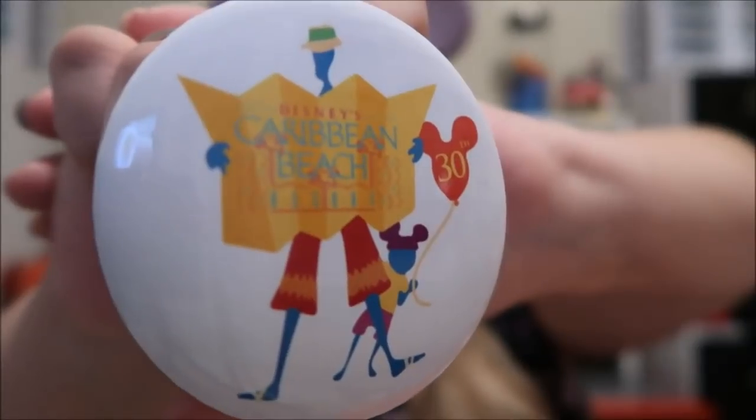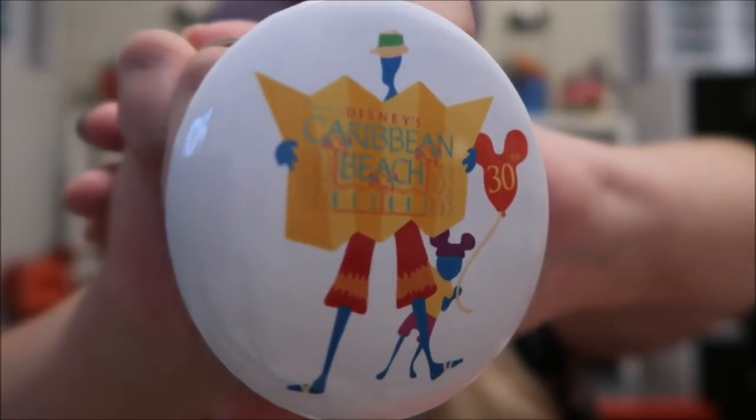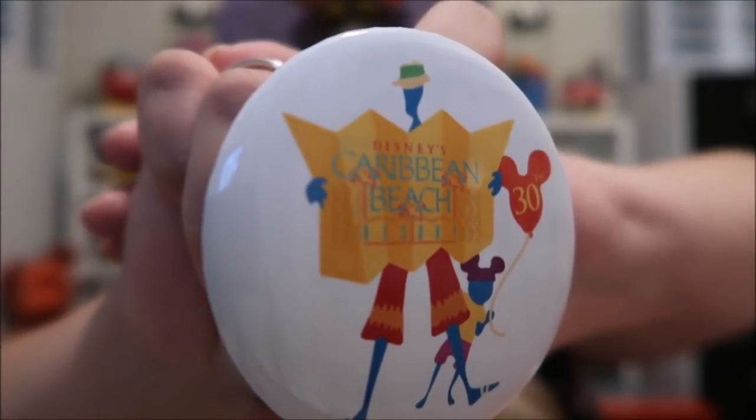The last 2 things I have to share that are either park or resort related are actually free things that we were able to pick up, which is pretty cool. So the first one is from when we just stayed at Disney's Caribbean Resort, which we actually missed the grand reopening of the food court by like 3 days, which is fine, we'll go back again. But they did pins to celebrate the 30th anniversary of the resort from opening. So this is the pin that we were able to pick up at the Spyglass Grill at the resort.